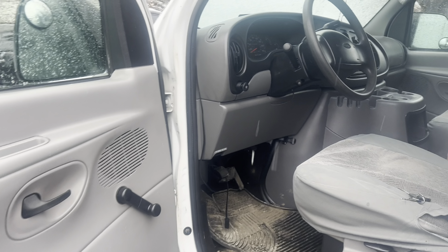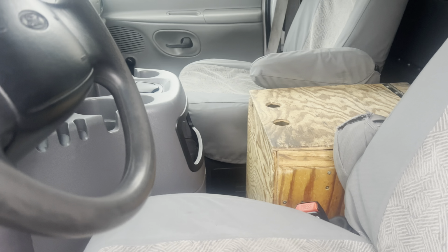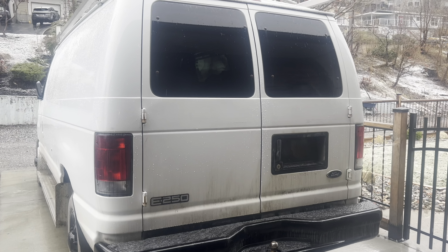So here's the inside. It's in pretty mint condition. Floor mats are a little dirty, but that's no big deal. Never came with a glove box, so they built this one, whoever owned it before me. Then I also got the overhead display thing for your speed. I don't know if I like it yet. I got some nice stickers made that are gonna go on the side here with my website, my phone number, and all that stuff.